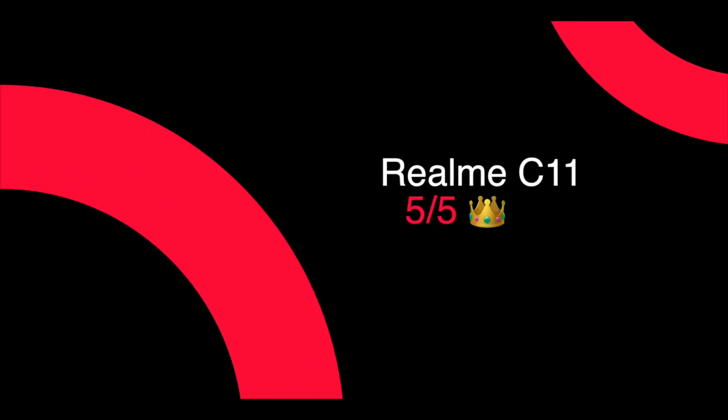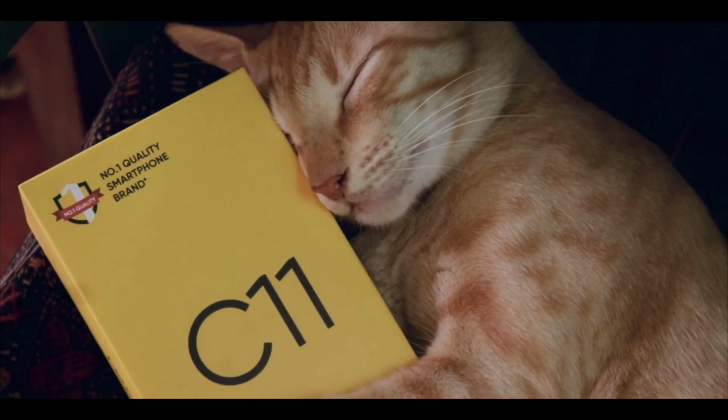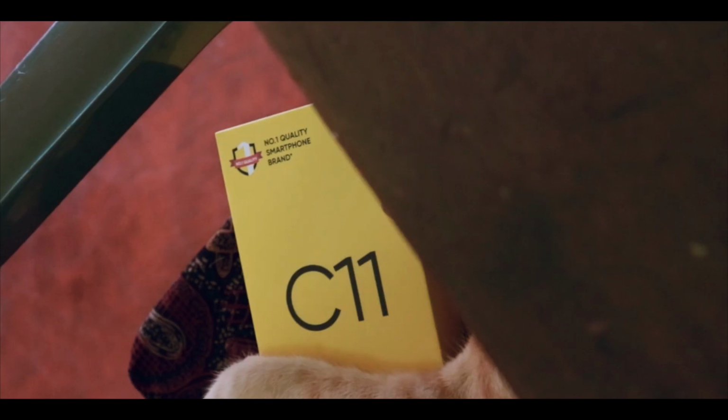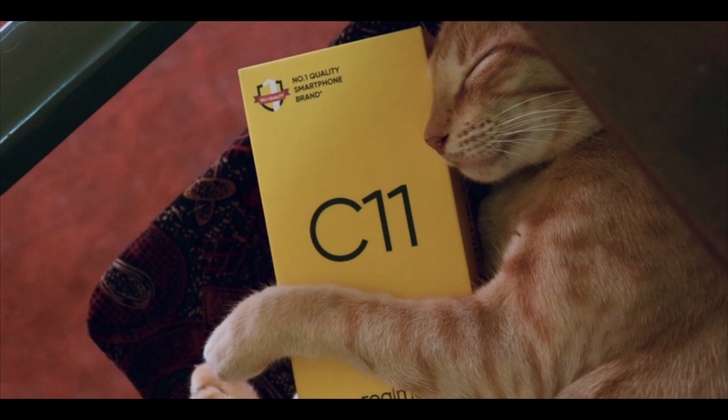So talking about rating, I'm going to give Realme a 5 out of 5 because that is really eye-catching. For this price segment, the phone is so damn amazing. It has the Realme text on the box, that's really amazing. The logo, the yellow color which pops out, and the detailing given on the box are really amazing.